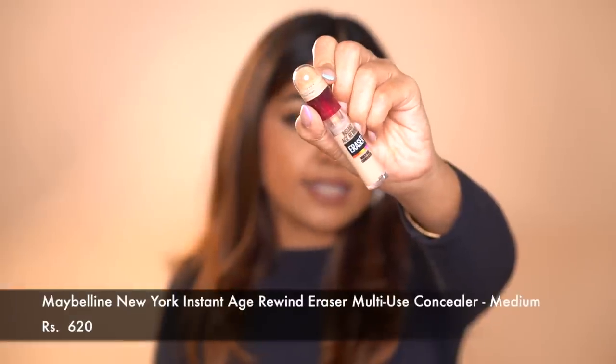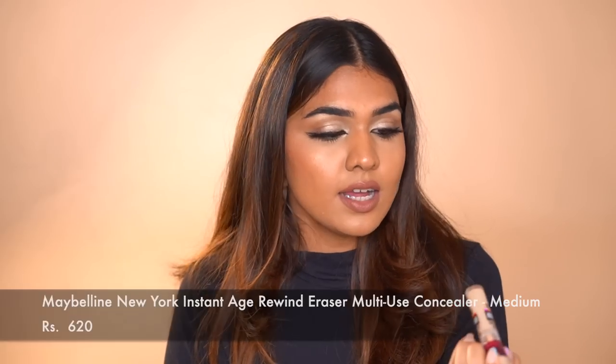It is the Maybelline Instant Age Rewind Concealer. Butterscotch is a shade which matches me perfectly, while Medium is something I used to highlight under the eye. This concealer, again, shade range not so great for deeper skin tones, but if you find your shade, absolutely beautiful. You can get sheer coverage to medium coverage to full coverage, and it just blends like butter on your skin, so smooth and non-cakey.